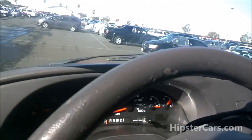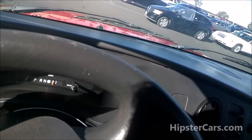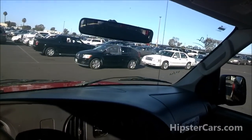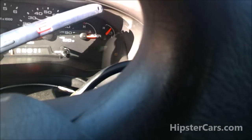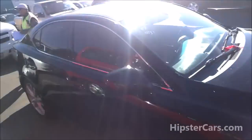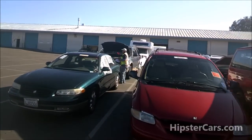Probably a 5.4. 128. It's got a warning light, or caution. I don't know what that little warning light is in the corner. It's an exclamation point. 08. Far too new for me. Not interested. Not gonna try and sell something that expensive.